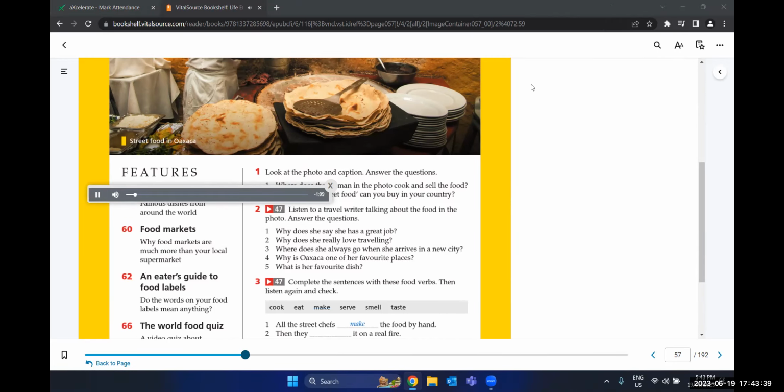Track 47, Unit 5 Opener. I have a great job because I travel to different countries. I meet new people and visit new places. But I really love traveling because I taste lots of different types of food. So when I arrive in a new city, I always go to the local restaurants and cafes. At the moment, I'm in Oaxaca. It's one of my favorite places for street food. All the street chefs make the food by hand, and then they cook it on a real fire. So when you walk up the street, you can smell the food from the different cafes. Local Mexican tortillas are the best. The chefs serve the tortillas with a local hot sauce. They taste delicious. I can eat them at any time of day, for breakfast, lunch, or dinner.